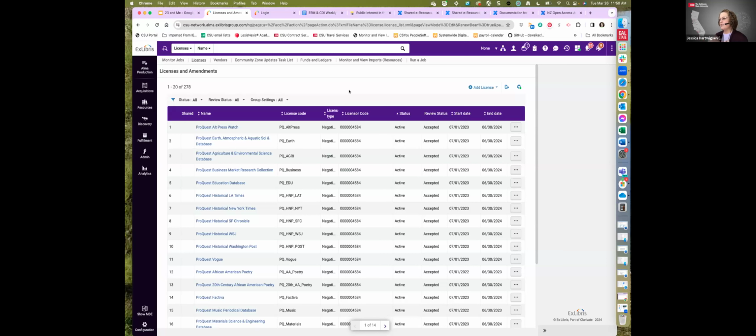And then when I share it to an IZ, it doesn't go across. Speaking of negotiated license, it doesn't go across as a negotiated license. It just goes across as a license with license terms. And then I break the connection once I've shared it because of the way that it works in Alma.